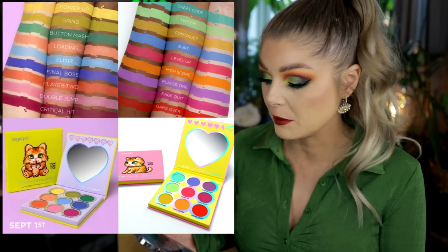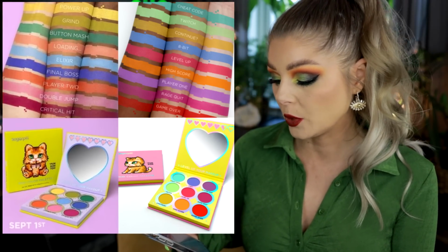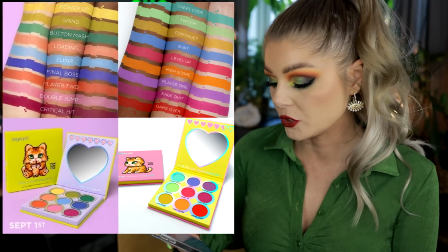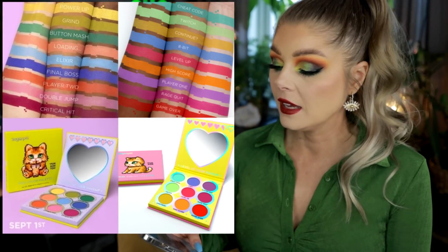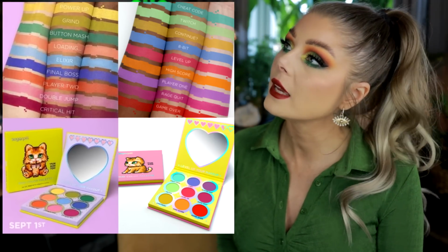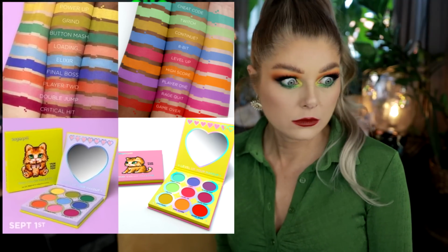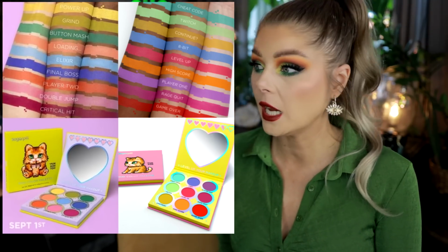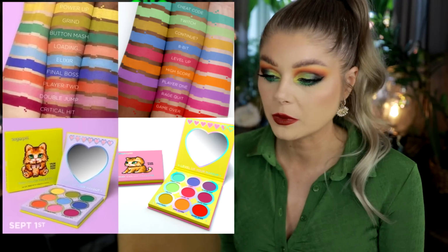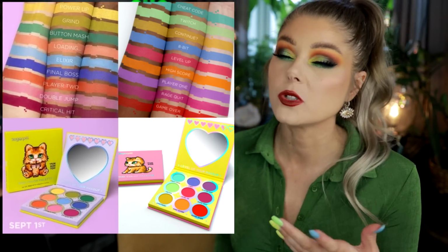It is again gaming inspired, which is something that I love. Power Up, Grind, Button Mash, Loading, Elixir, Final Boss, Player 2, Double Jump, Critical Hit. At least some of these things are very much prominent in the games that I'm playing. I don't want another palette to review right now. I hope you're not hearing that. I don't want another palette to be reviewing right now, and I don't know if a rainbow palette from Sugarpill is really what I'm looking for.